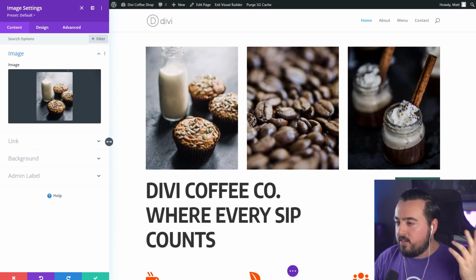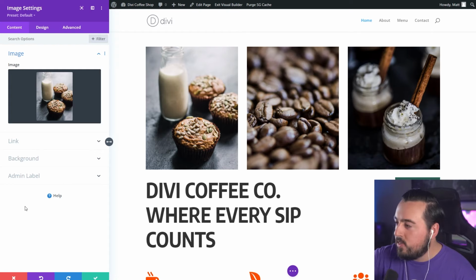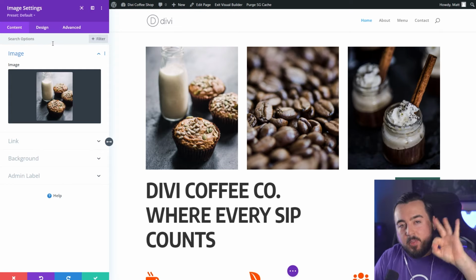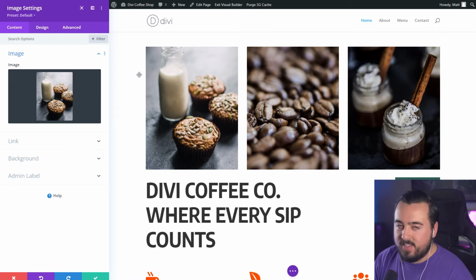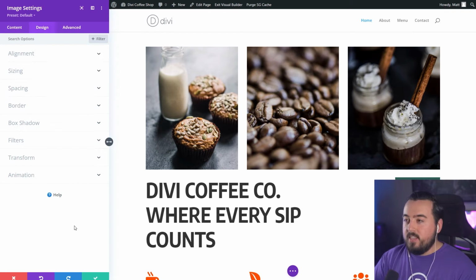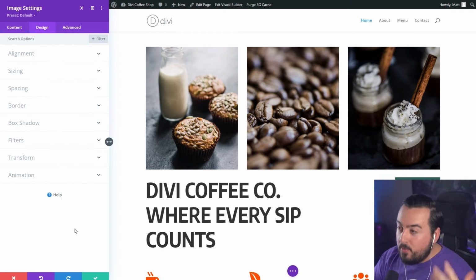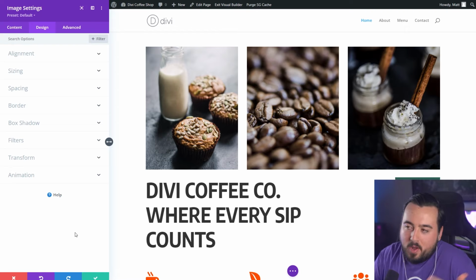Earlier in the video, I talked about module settings, but I want to quickly touch on it one more time. As you are going through and designing your pages, you need to know what all of these different options are. All Divi modules have 3 tabs for customization. That includes content, design, and advanced. You should be familiar with the content tab because that is how we generated new images using Divi AI. The design tab is where you can make customizations to your modules. Although each Divi module has its own design settings, they all remain relatively the same.